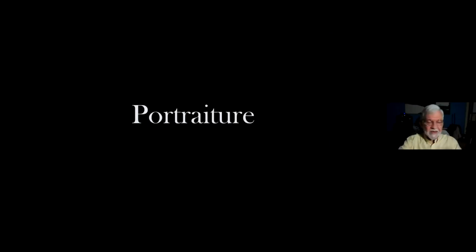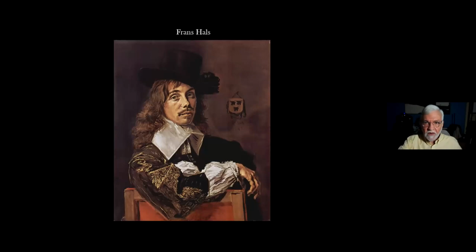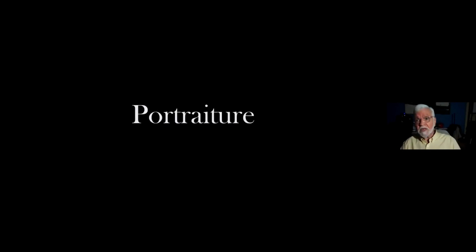Oh, good, portraiture. It'll take me a little longer. I might go a few minutes longer today, and we're not even doing Rembrandt. Portraiture was the one thing where you did commissions, though usually they also made ready-made portraits, which we'll look at. The greatest portrait artist was Frans Hals, and this is one of his arresting images.